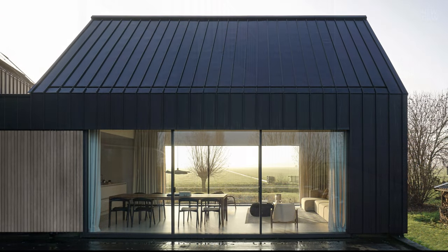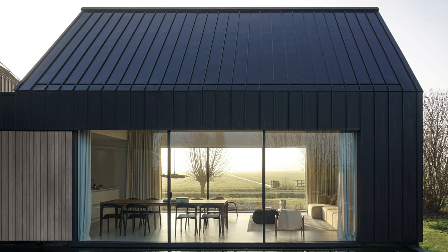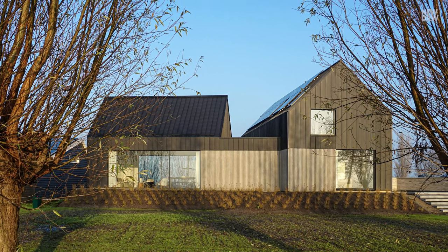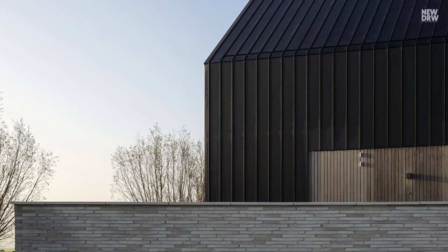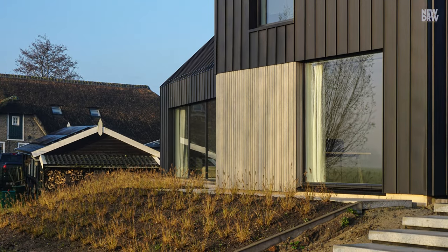The next one is House B7 in Netherlands, where a former cowshed has transformed into a serene abode within the tranquil agricultural landscape. Comprising two volumes intelligently oriented with the surroundings, one section embraces the land's lines while the other aligns with the country road, creating a sheltered outdoor space in an L-shaped layout.